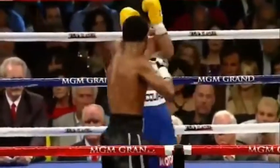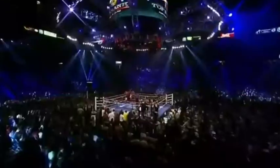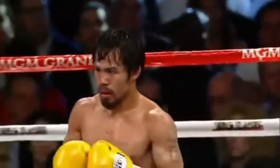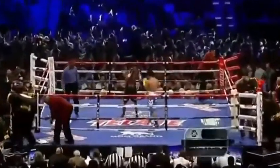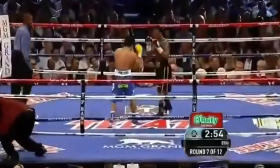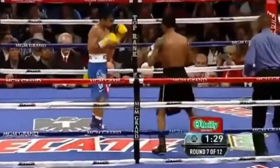Closing moments. Pacquiao, Mosley. Is what he wants, I guess. Seventh round for the WBO World Championship. Less than Pacquiao normally throws in fights.